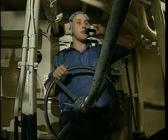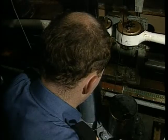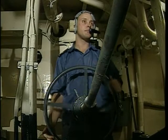Tiller flats ready to steer by secondary steering, sir. Port 5.